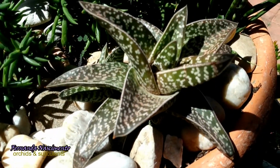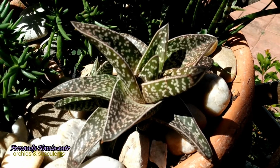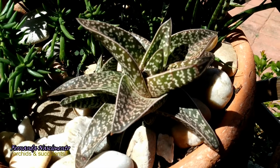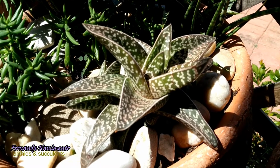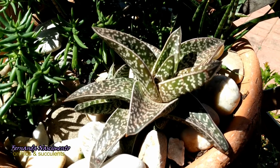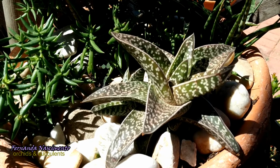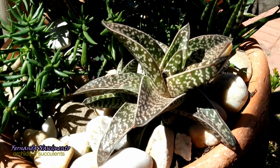And I want to show you now this plant here, which at first sight looks like a variegated aloe, but in fact this is an endemic species to Namibia in Africa. It was once in the genus Aloe, but after recent phylogenetic studies, they decided that this one belongs to a different genus, which is Gonialoe. And it's a small genus. It has genetic differences from aloe.